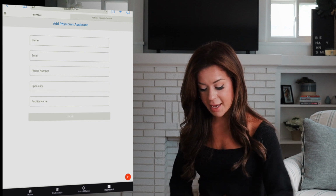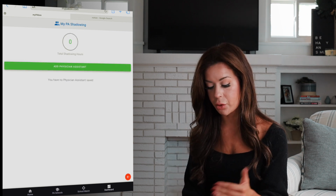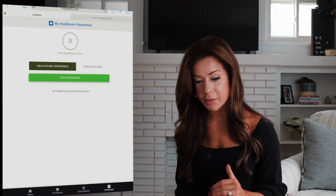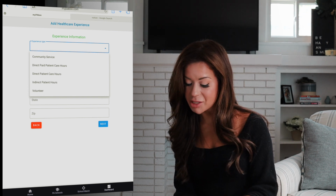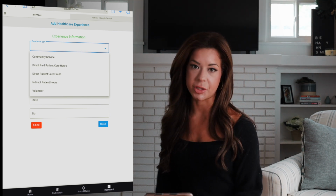So myPAbox has that right here for you, and it has the specialty, it has the facility name, it has everything. And then it will generate all your total shadowing hours here as well, which is really nice because it's very motivational. So with healthcare experience, you can go to experience type, and it has all different experience types available for you. It's community service, direct paid patient care hours, indirect patient hours, and volunteering hours. Those are all potential experiences that you would have to enter into CASPA.